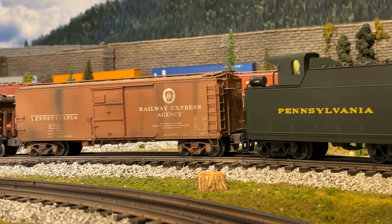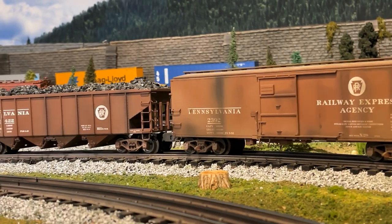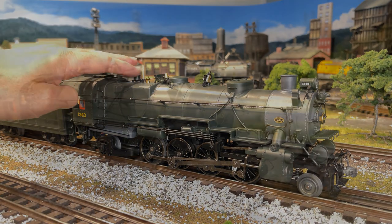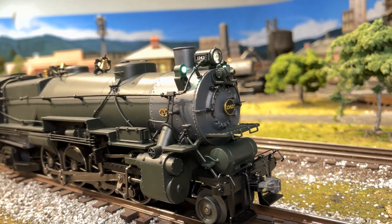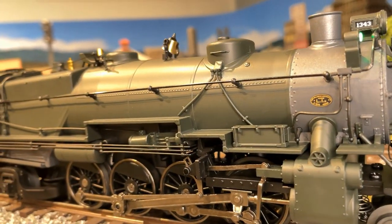As I mentioned, the Lehigh and New England stripped a lot of locomotives down. So there's some detailing on the top and on the other side here, some piping detailing. That's actually removed on the Lehigh and New England version, which I thought was really interesting.